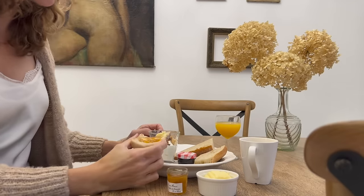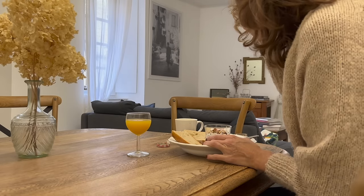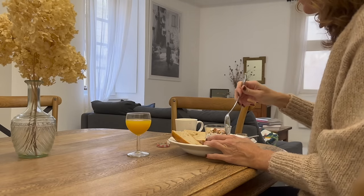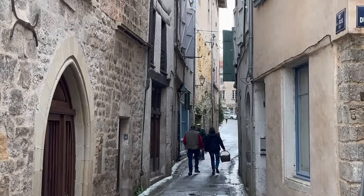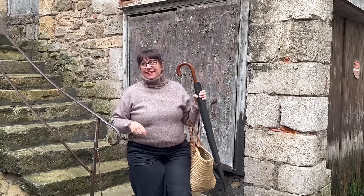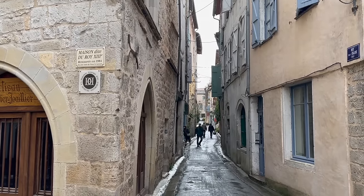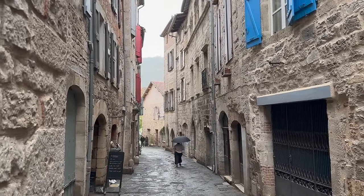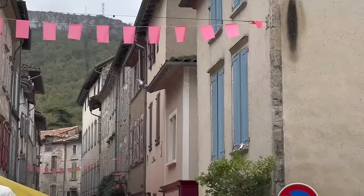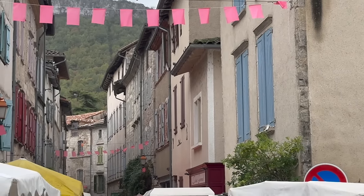The next day was Sunday, which is market day in Saint Antonin Noble Val, and Corrina had prepared a breakfast that she put for me in the kitchen and in the fridge. And after I'd finished my breakfast, she came to pick me up so we could go out and explore the market and also discover, honestly, how many brocante shops are in this village. I was in brocante heaven.